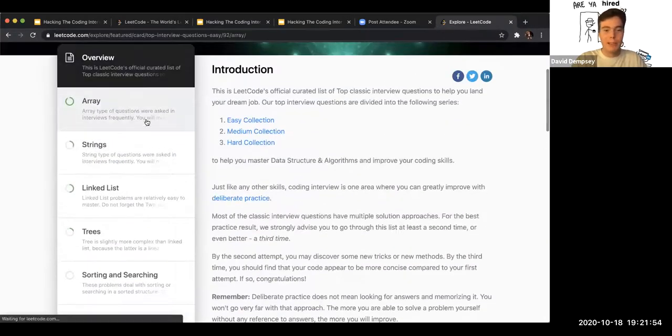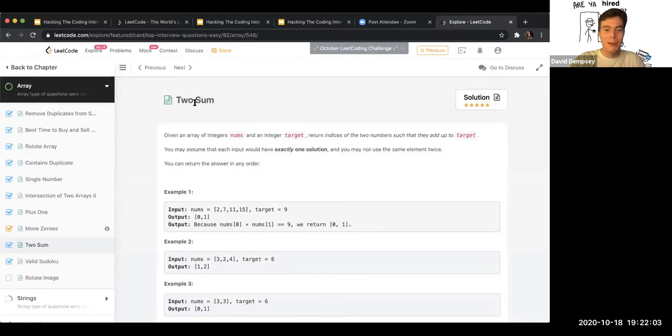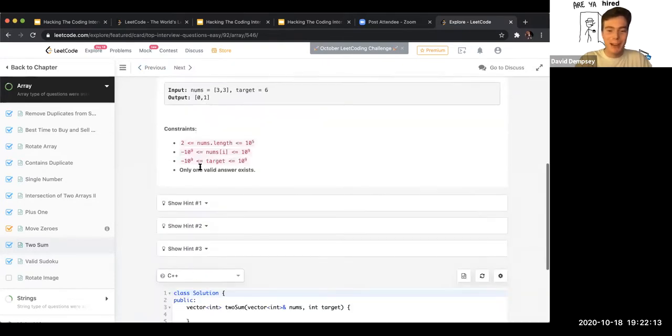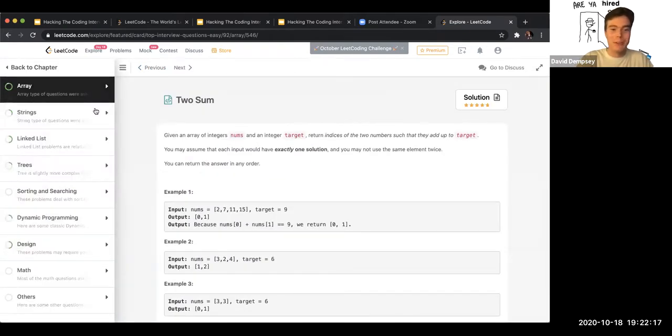For example, you might be asked a bunch of array questions. So it's really important that you understand how to manipulate arrays and how to solve some interesting problems with arrays. Two sum is a really common one. I know a few friends that got asked this problem. Someone actually told me that their friend got this question on a final interview before they got offered their internship. So I highly recommend knowing two sum, but all of these questions are really important, not just two sum, obviously.